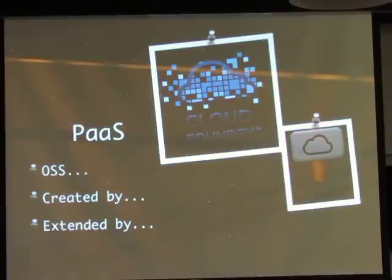It supports pretty much every language and framework out there that people use these days. In the case of Cloud Foundry, it did not support .NET, and the company I work for, Tier 3, started a project called Iron Foundry, which is that cool hammer over there. And they added .NET support to Cloud Foundry through extensions.